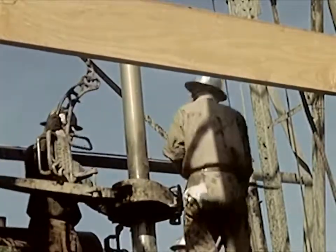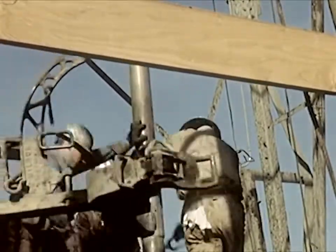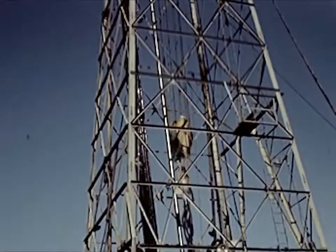Formerly, oil drilling was a gamble. Many fortunes were made and lost. It is still a hazardous occupation, but with modern scientific methods for finding the oil and with the improved drilling machinery, there is a far greater chance for success when they drill.